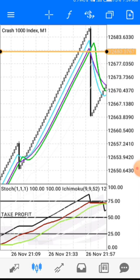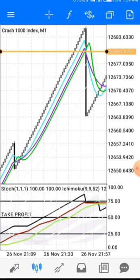But for Crash 500 and Boom 500, the trend doesn't last as long as Crash 1000 and Boom 1000. So you see, sometimes it takes 5 minutes, sometimes it takes 10 minutes. It depends on the market. So that is it.